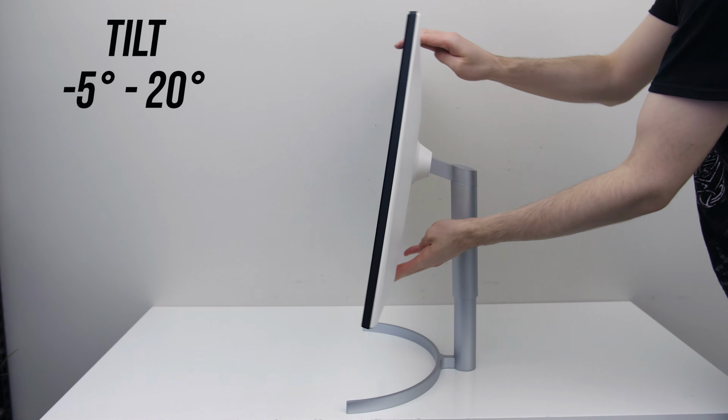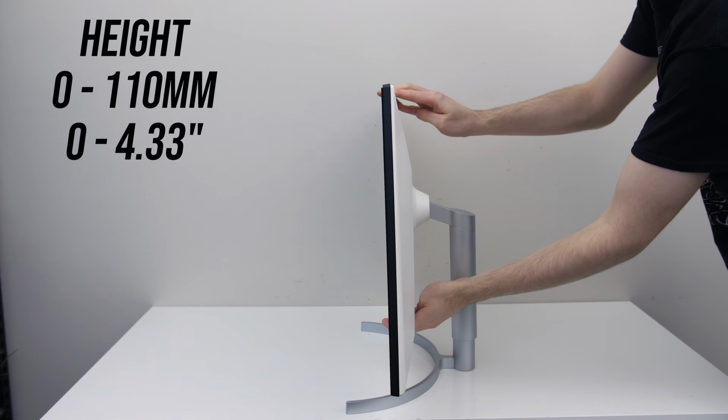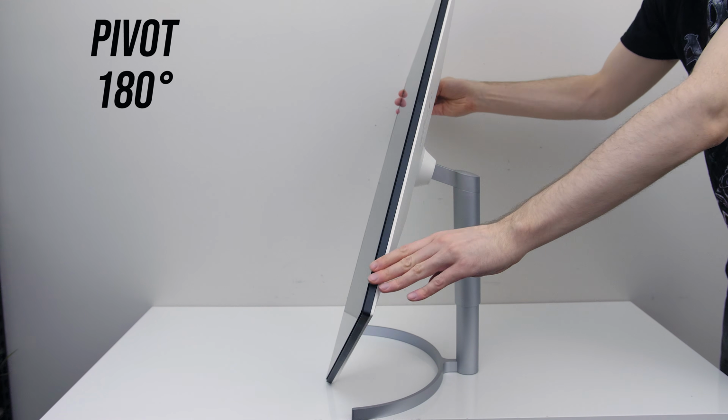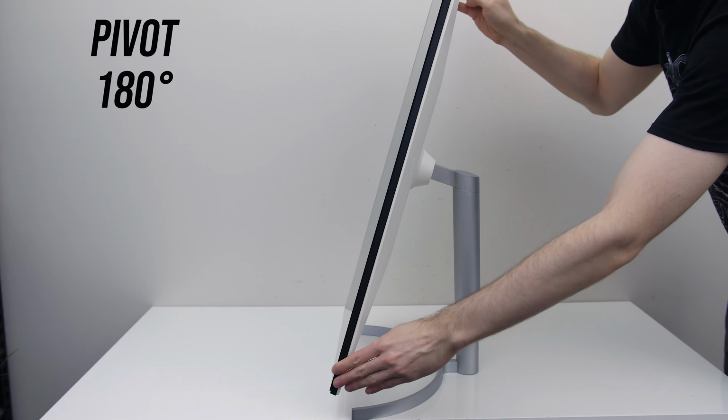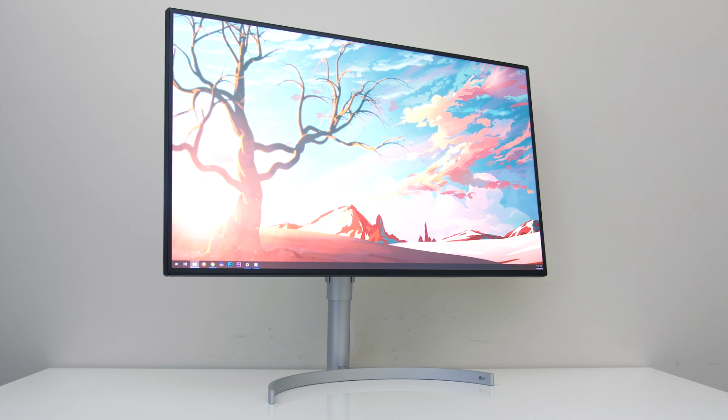There are a few adjustments available, including -5 to 20 degrees of tilt, between 0 and 110mm of height adjustment, and there's even 180 degrees of pivot, though unfortunately no side-to-side swivel here. So far the monitor looks pretty good, but how is it to actually use day to day?